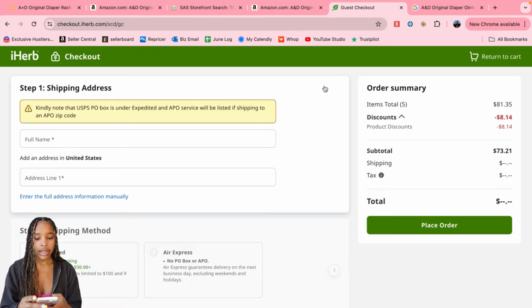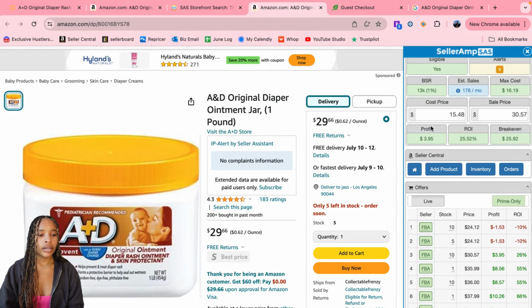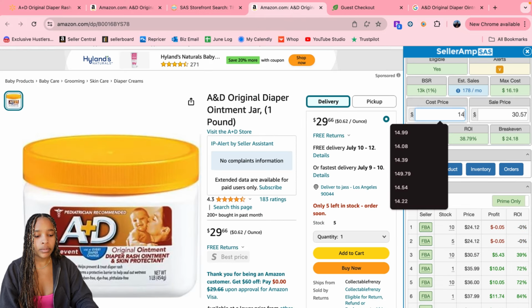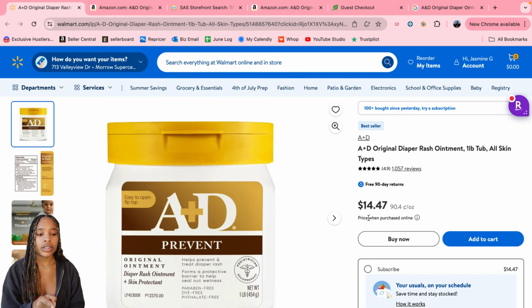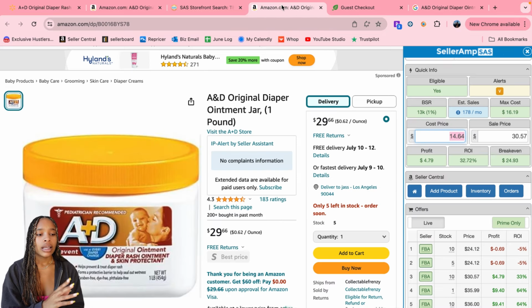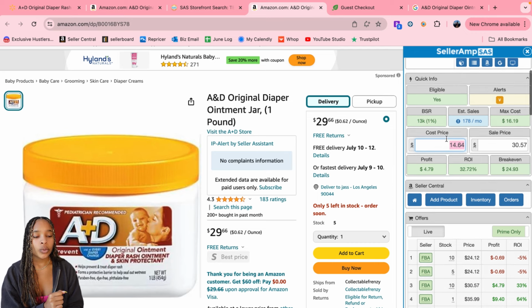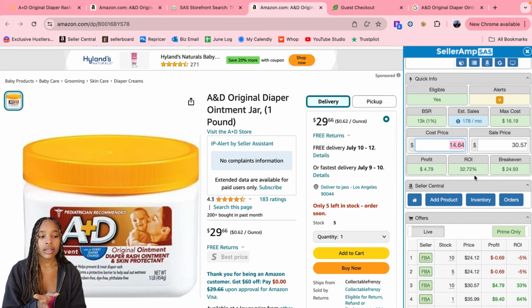73.21 divided by 5, since we have 5 units, that's a total of $14.64. So we're gonna go here, cost price, $14.64, and we have an ROI now at 32%. The original place that the lead had given us was Walmart at $14.47, but that's with taxes. If we were to buy from iHerb without taxes, our cost price would be $14.64. We would make a profit of $4.79 per unit and 32% return on investment.